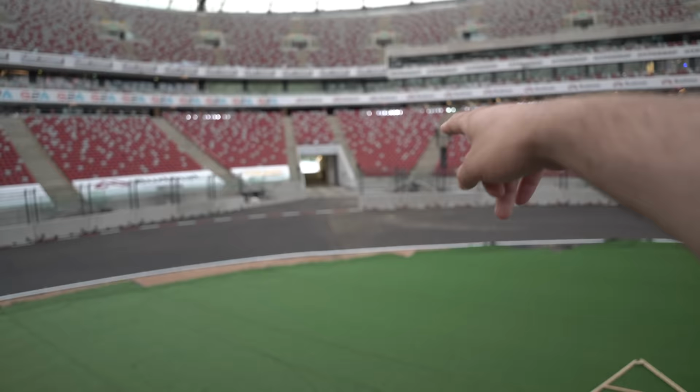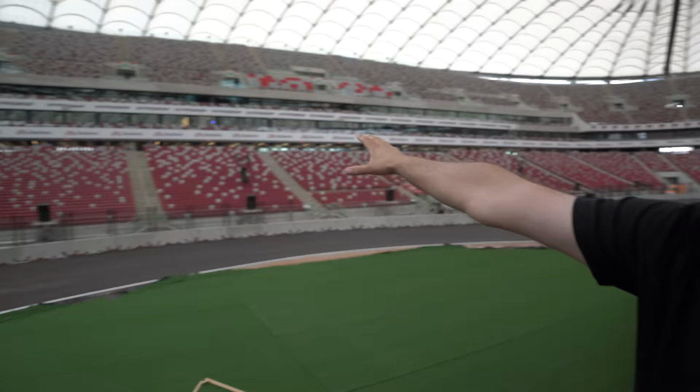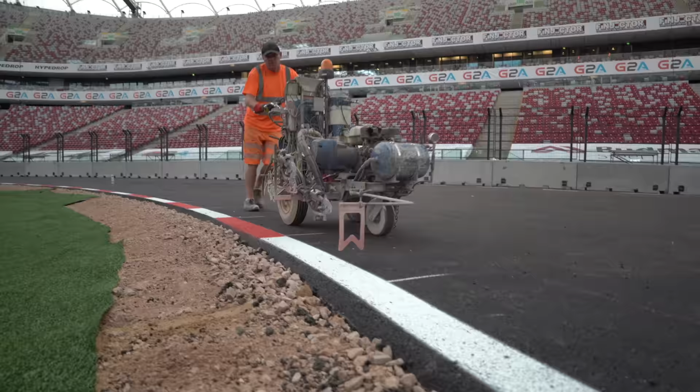And this is also another interesting thing. If you look at this doorway here, if you go from that doorway to where the Pege Narodowy sign, see that? And up, just there, that's the attendance record for drifting broken. So from that door to there and up to the top is the most amount of people that have ever been at a drift event before. And that is just one quarter of the stadium. It's mind blowing.